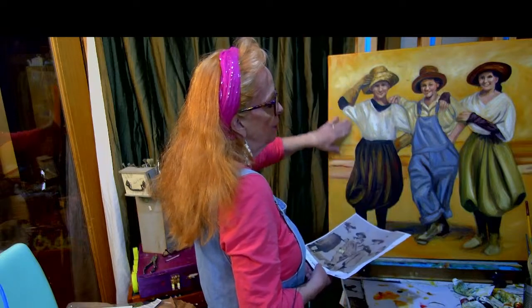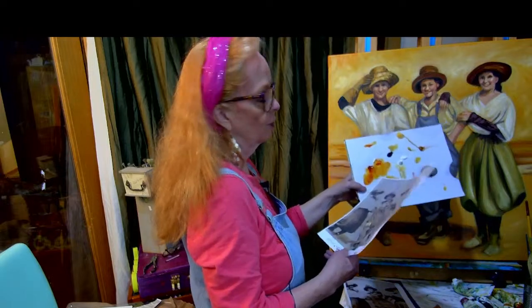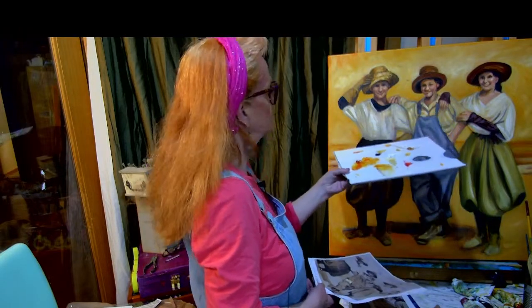And I may do a bit of a glaze of this, a little bit more of the transparent orange over the top of it. We'll see.